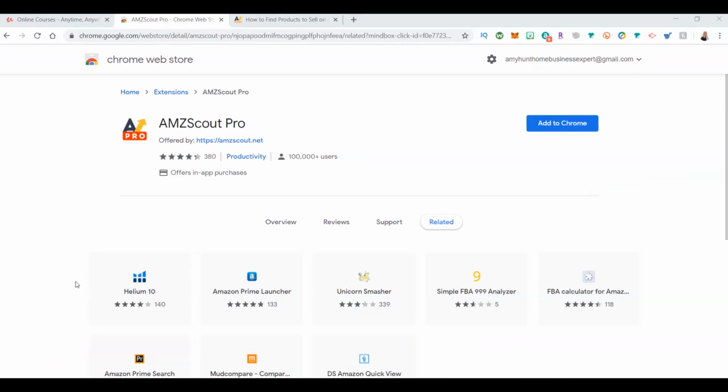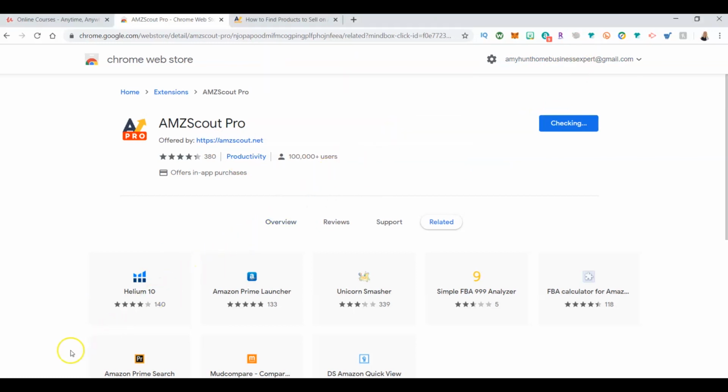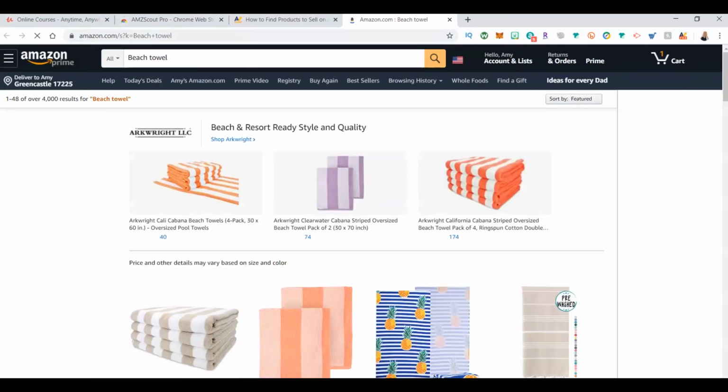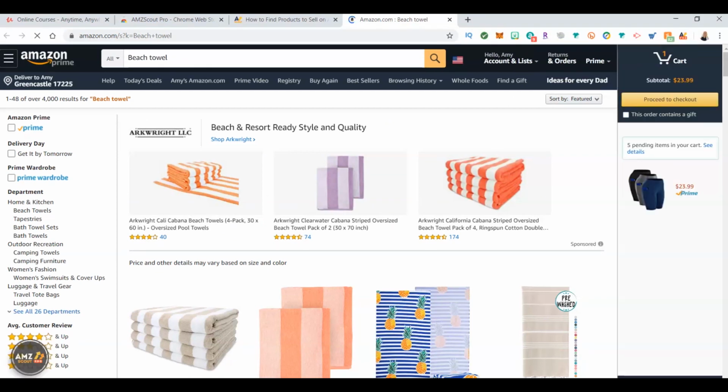So this is what the Amzscout Pro extension looks like. You're going to get to this spot and you're going to add it to Chrome. You want to add the extension once it gives you that option. So what does it do? It just works in the background basically while you're on Amazon.